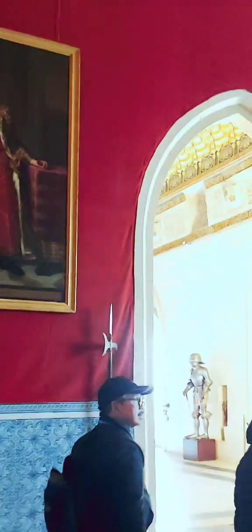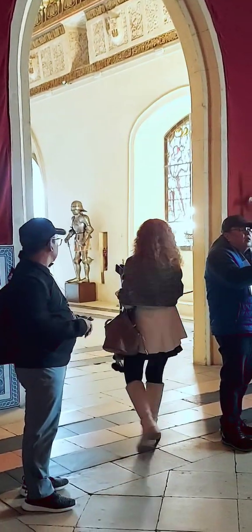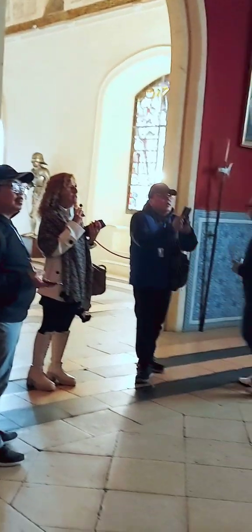See, this is the throne room, but it's not the throne of Isabel and Ferdinand. It's a kind of version of what the throne could have been under the times of Isabel and Ferdinand. On top of the throne, you can see the symbol of Isabel and Ferdinand, which is an eagle. But here, the most amazing, ladies and gentlemen, don't miss it, is the ceiling. The ceiling is the very best.